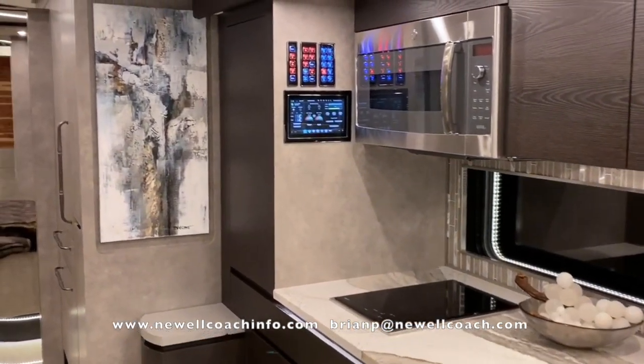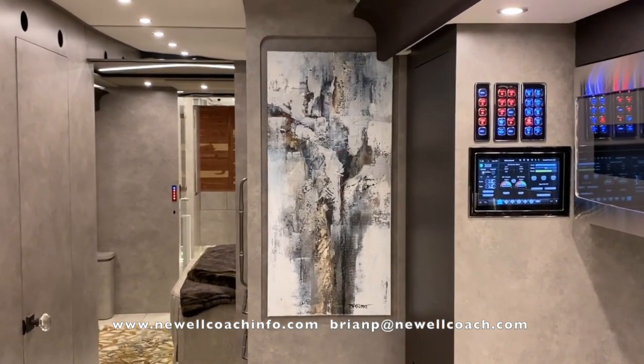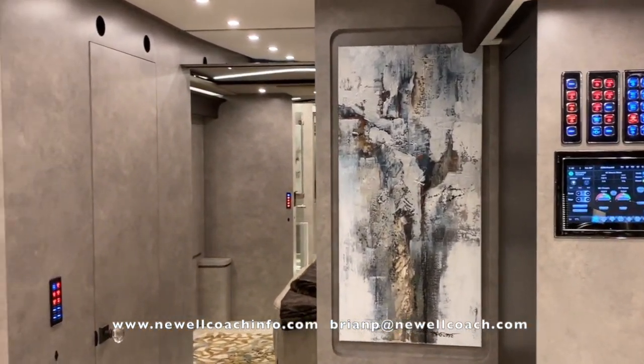This is an art recess. We do these in quite a lot of our coaches. It allows you to hang art on the slide walls without having to take them down when the slides come in.